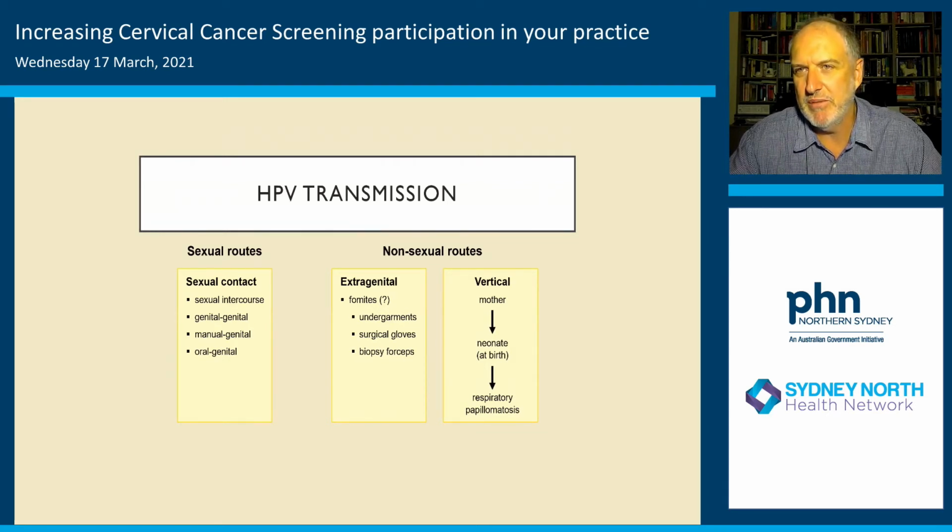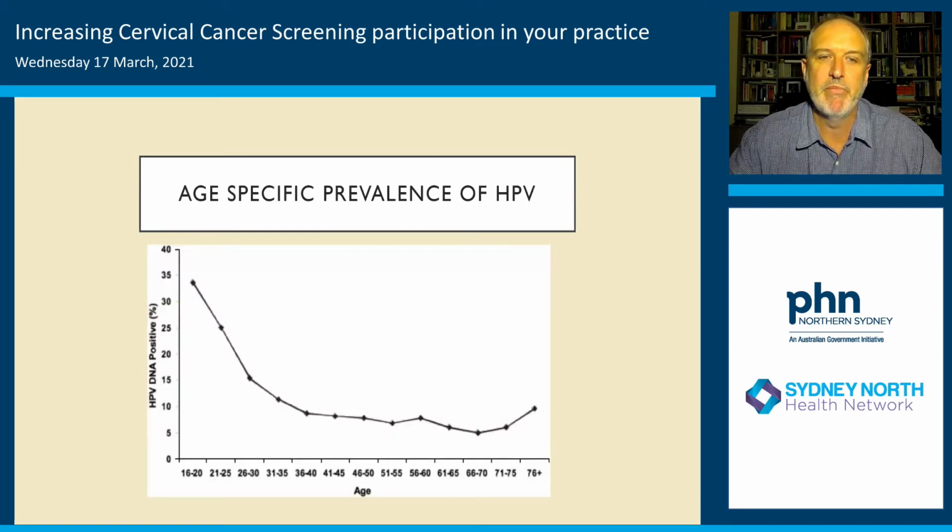And of course, this can be both for heterosexual as well as homosexual encounters for women. So they do need to be aware that there is a need for screening. And of course, this also is important for trans men who still have a cervix. They also still need screening.